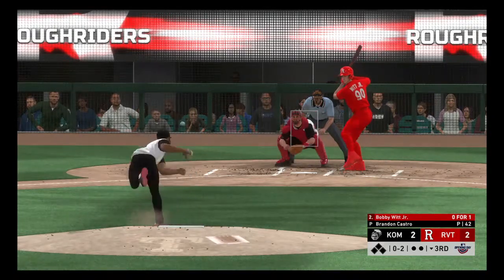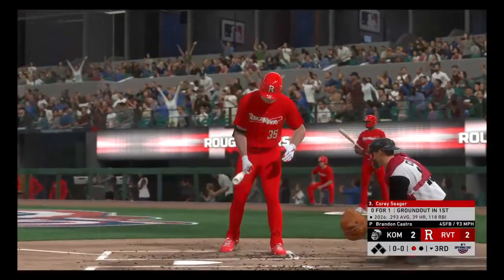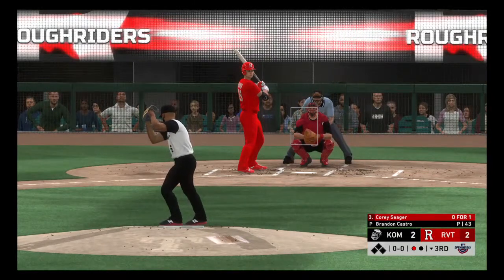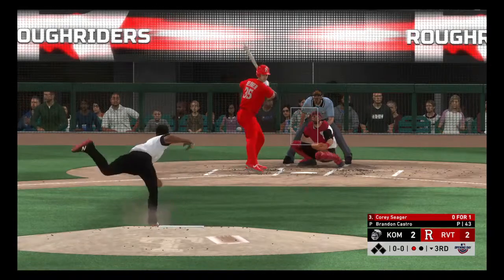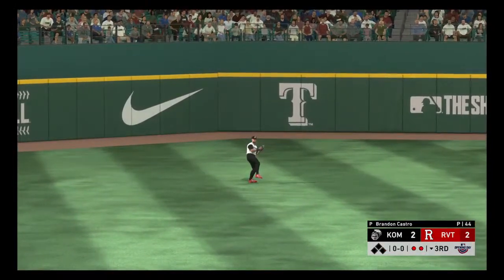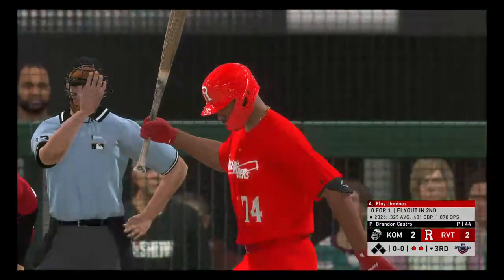0-2 count and the pitch. Now a swing and a miss as he picks up another one. Make it 4 strikeouts already, and there's your first out. Here's Corey Seager, 0 for 1 here in the early going. First offering on its way. That's lifted the other way out to left. Payton is right there as he'll put it away without much problem for the second out.